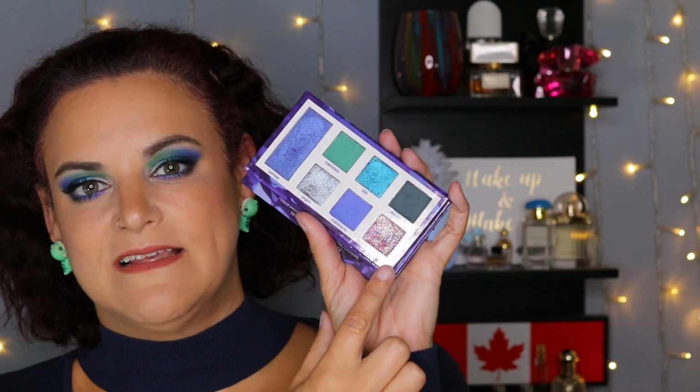It's beautiful. But I really didn't have any issues with any of the shimmery shadows. They pick up nicely on a brush. They deposited onto the eyes really nicely. I didn't use any setting spray today, and yet I don't feel like I need to. They're beautiful.